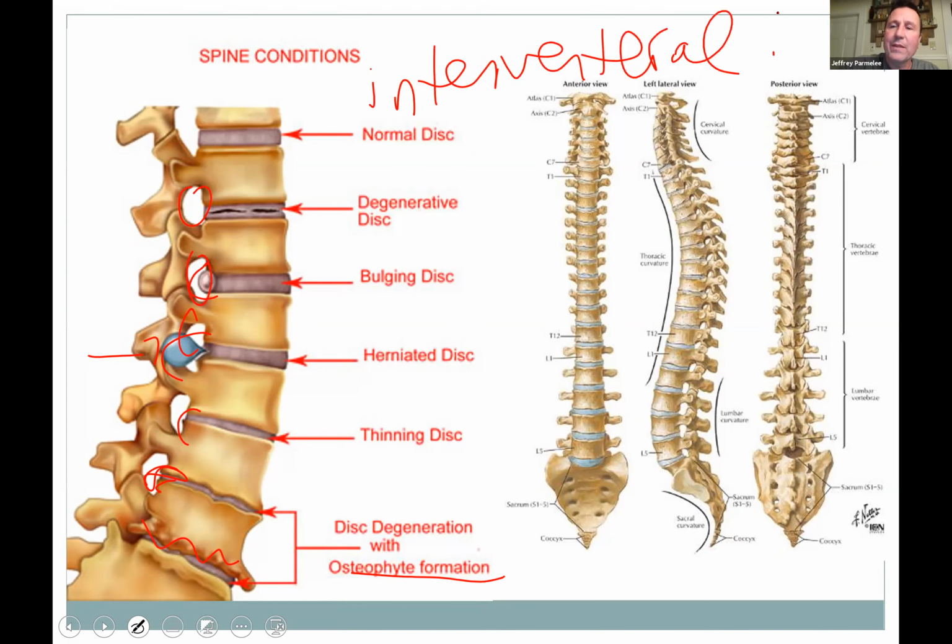Intervertebral foramina over there. These are the holes that are formed between the vertebrae. And that's where the spinal nerves come out. So I'm talking about osteophytes. If you have bones forming, the bone is growing in there, it'll pinch those nerves and cause major issues.